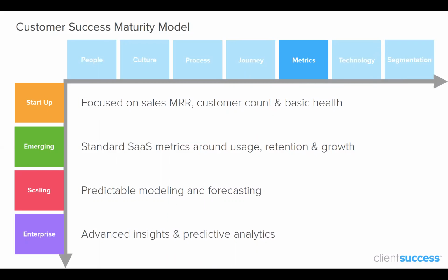If we look at our early customers, are they red? Are they yellow? Are they green? How many are there? What's the revenue that we've gained? And then as they mature, they start to formalize and build out the framework to capturing the standard SaaS metrics around usage, around retention, around growth. Those are some of the three most common categories that people look at, in addition to the basic health metrics.